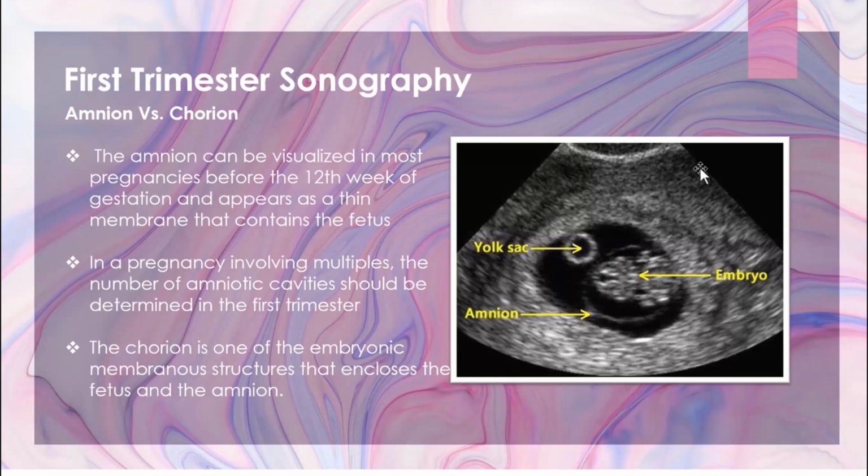The fetus sits in the amniotic cavity in amniotic fluid. It can be visualized before the 12th week of gestation. It's just this thin membrane. If you have a multiples pregnancy, you can see multiple yolk sacs, multiple embryos.